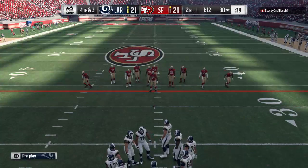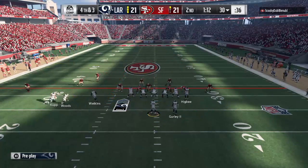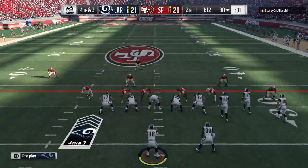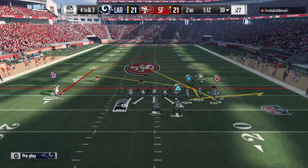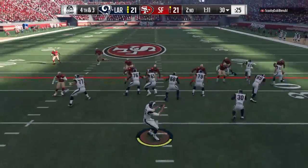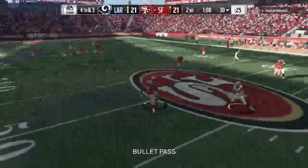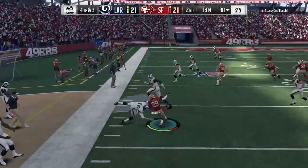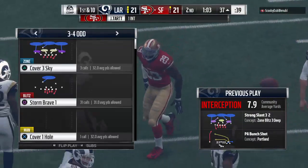Now, the offense is not leaving the field. They're going to stay out and go for it on 4th and 3. They're going to go for it. It's gone. And he fires one that's intercepted. Picked off by the safety, Jaquiski Tartt. And he's going to take this one back to the 37-yard line.